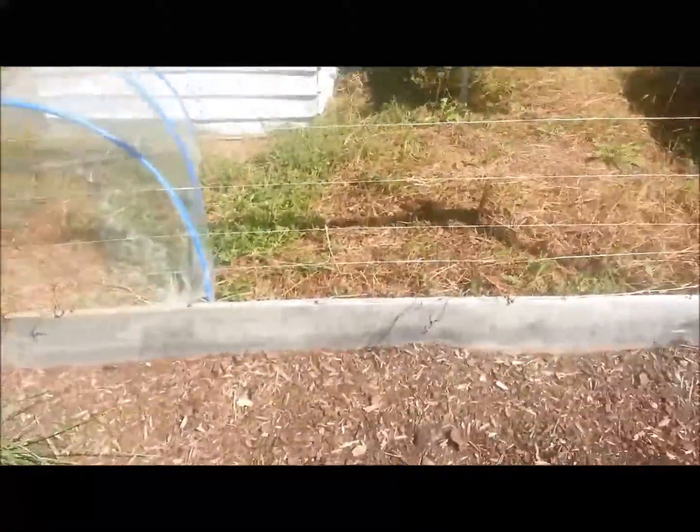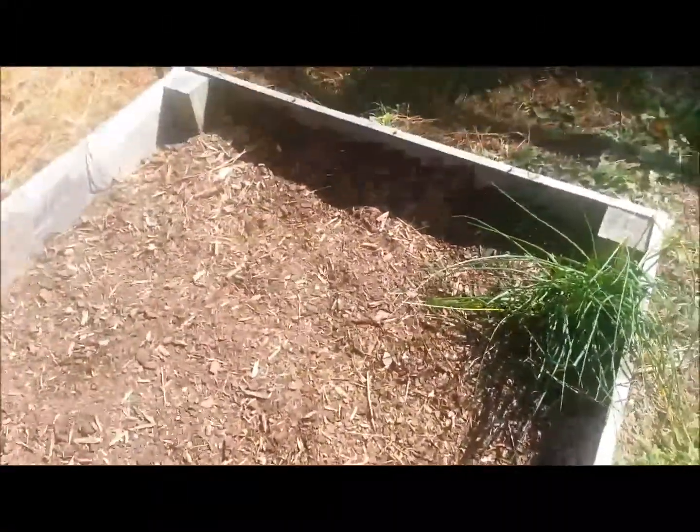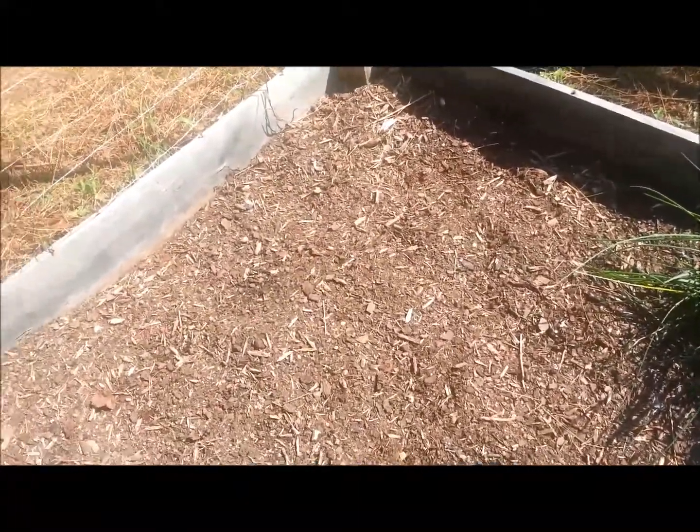Now, this bed I planted some beets last time I was here, 2 weeks ago, so they had grown. I probably have to feed them a little bit. And what I'm gonna do is plant some peas back here again, see what comes out of that, and some more brassicas, probably some broccoli in here. I think I have some cauliflower.